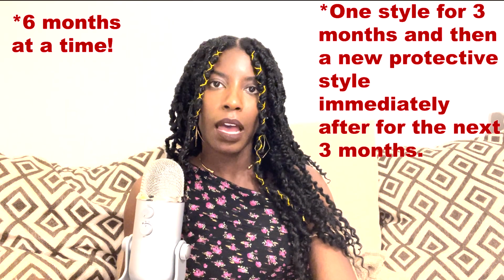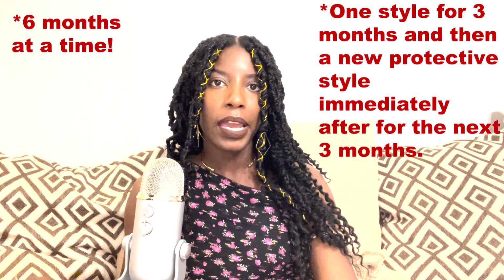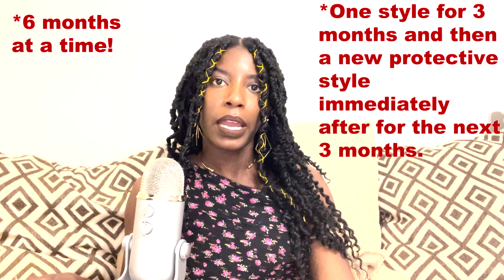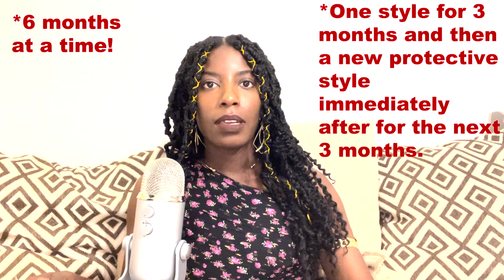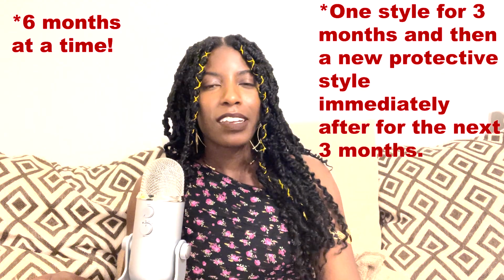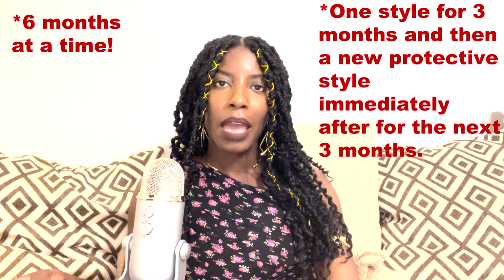2, upkeep. I like to keep my protective styles in typically for 3 months at a time, but that does not mean I'm keeping those initial braids in for 3 months at a time. It means my hair is going to be predominantly braided or in a protective style for 3 months, but I'm redoing those braids. Every month, I will start to redo braids, and I'll usually do like 6 or 8 at a time. It just depends on how much time I have available to me.